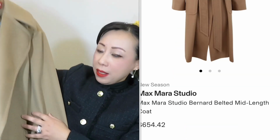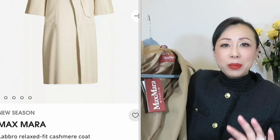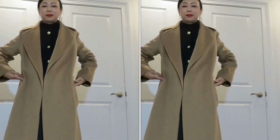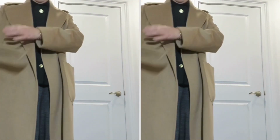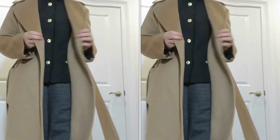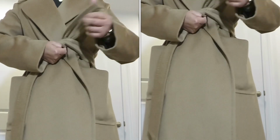On to the next one is this piece. Now this piece they call MAXMARA Burner, and the style is just like the main line of MAXMARA Labro. My pronunciation is not good, but I will put it on the screen. This is the one where you can see the water ripple, and it has the lining as well. This is the mid length, so it's perfect for my height, and I chose size 38. That looks perfect. It does come with the belt as well.